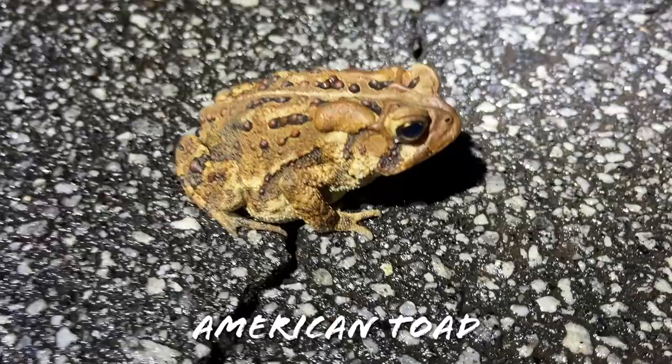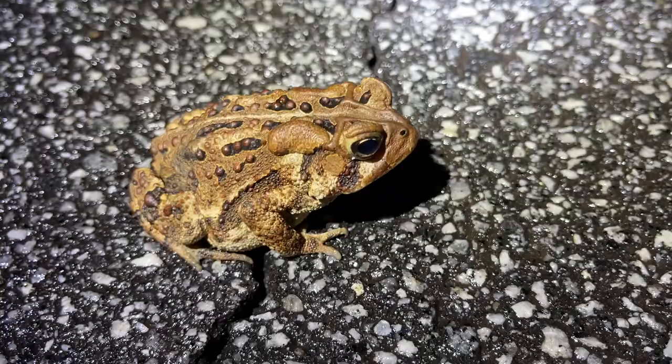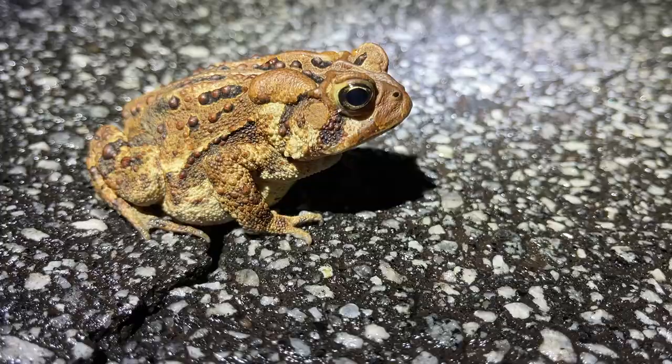And right here we have what kind of looks like a Fowler's toad, but I think it's just a really strongly patterned American toad. Kind of weird for a Fowler's to be out this time of year. We're probably gonna see a ton of these guys over in the breeding pool, so we're gonna help them across the road and keep moving. Listen to that. That is mostly upland chorus frogs and American toads. Crazy.